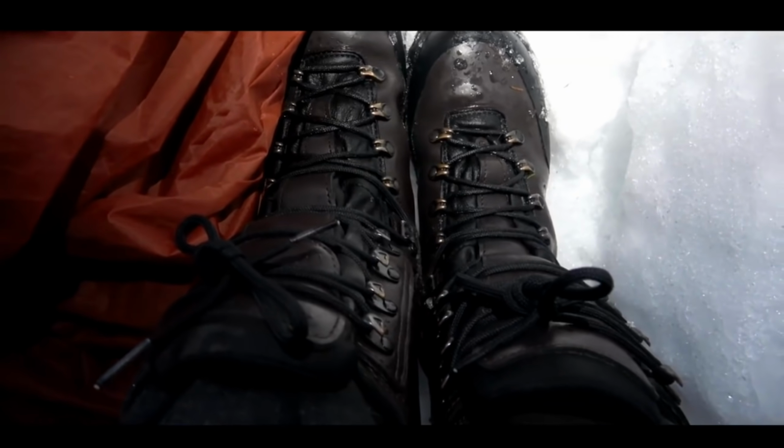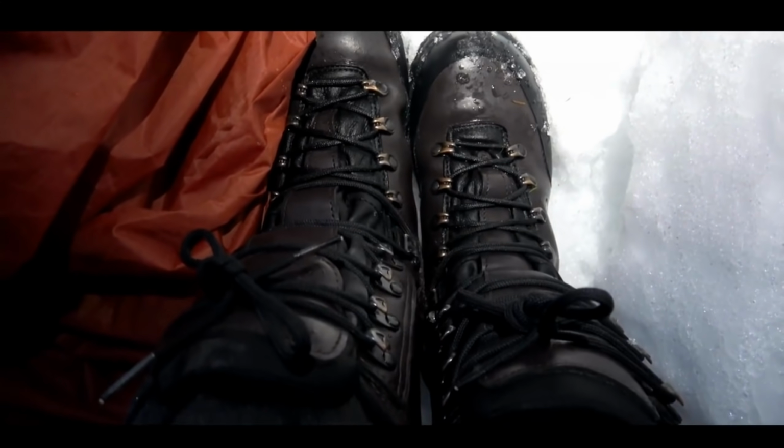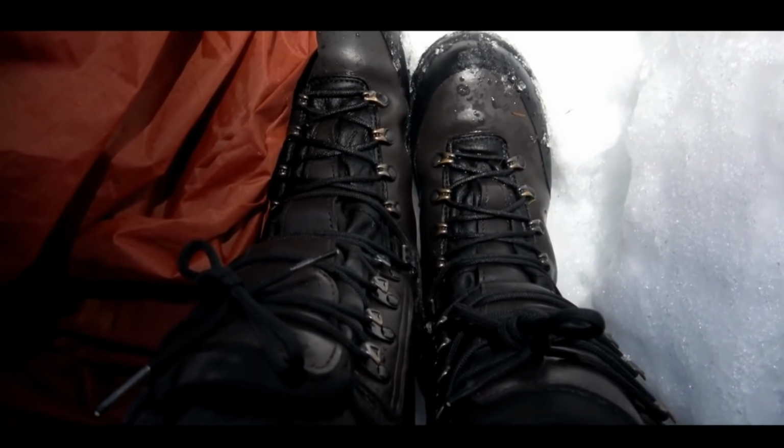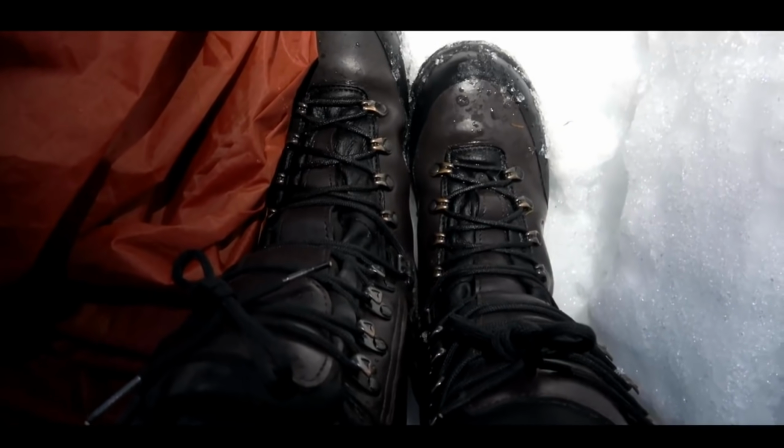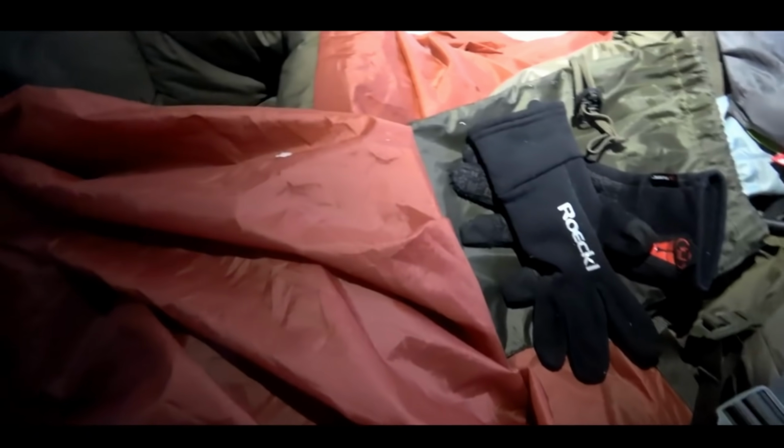What a great feeling to step into cold and wet shoes. This is what I wish for myself in the morning hours. The bad part begins now. Put everything back in the backpack. It is all wet and cold.